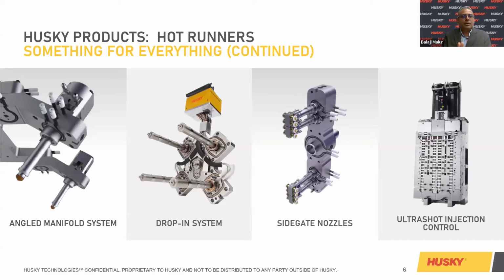When it comes to the hot runner systems that we have, there is a unique one called the angled manifold system. What is this? Angled manifold systems are basically designed for a contoured plastic gate position, usually for automobile lenses. We have drop-in systems that are already completely built. All we have to do is install them with a plate which is already manufactured. It is flexible to go to any kind of pitching and dimensions, so it's adaptable.